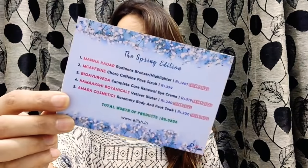Now let's quickly open it and see what all it has. So the first thing is this. This is the info card, and this says the spring edition. Let's start with the first product. The first product is from Nykaa, and this is the Radiance Bronzer and Highlighter.